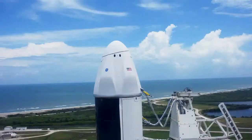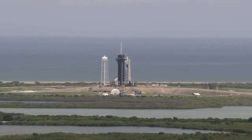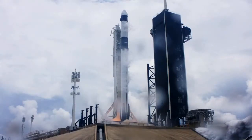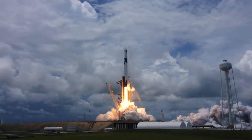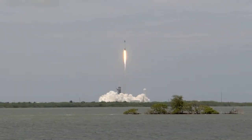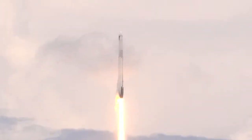T-minus 15 seconds. Falcon 9 is configured for flight. 10, 9, 8, 7, 6, 5, 4, 3, 2, 1, 0. Ignition. Liftoff. And liftoff of the 22nd SpaceX Cargo Resupply Mission, bringing new solar arrays to the International Space Station. Stage 1 propulsion is nominal.